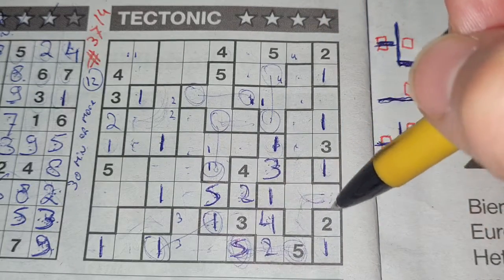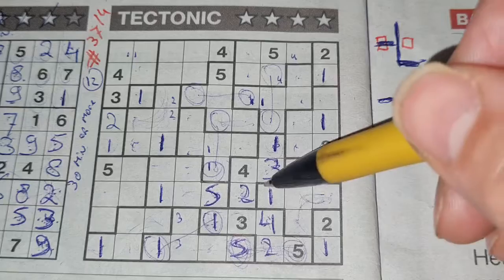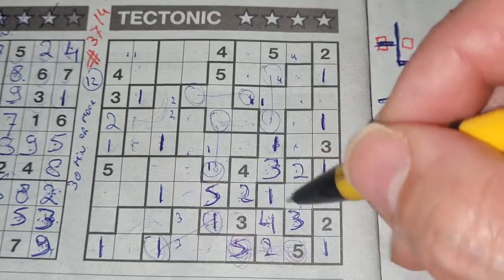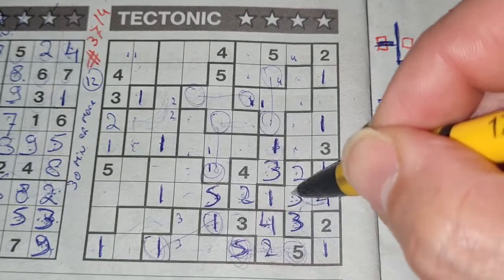These 3 boxes surround the 2. Can it be a 2? So 1 box left for the 2 should be here. I think this box should be a 3 because it can be 1, can it be 2, should be a 3, can it be 4, can it be 5? Yes, definitely a 3. 2 numbers left in this cross area for numbers 4 and 5. We have a 4 here, no 4 there. 4 should be here, and 5 goes there.